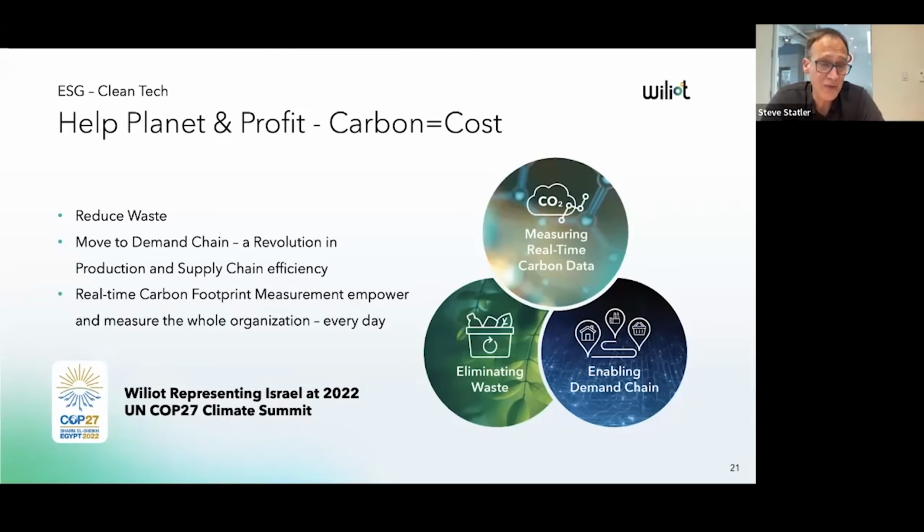Then lastly, this visibility can also be used for real-time carbon footprint measurement. Typically, best practice is once a year.